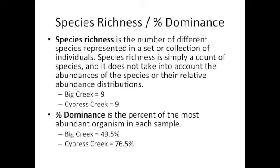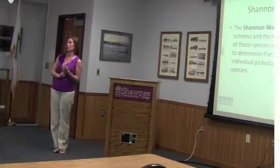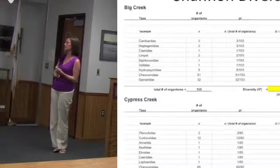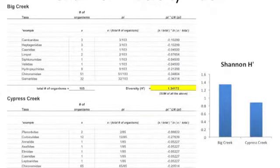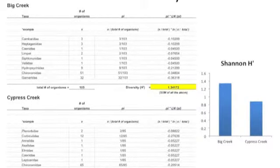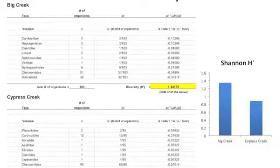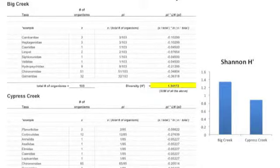So in Big Creek, I had 49% was the most prominent one, and Cypress Creek was 76.5, which is much larger. So right there kind of shows you just a little bit less diverse. So then the Shannon diversity index takes into account both those things. It takes into account how many there were and then the percent dominance of the most one. And so that came up to, for Big Creek, about 1.3, and then Cypress Creek is 0.8. So that showed significantly higher there for the Big Creek, which is what I was hoping to see.